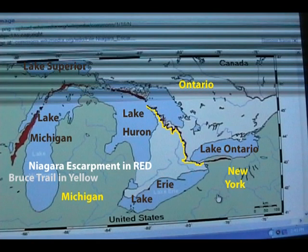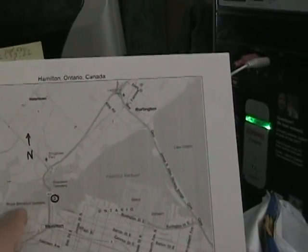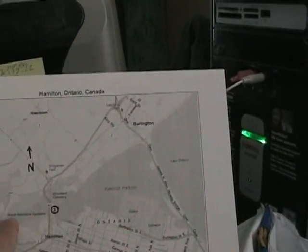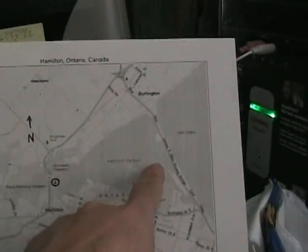The red line on this map indicates the path of the Niagara Escarpment. The yellow line in Ontario indicates the path of some 1,500 kilometers of Bruce trails. This area, which is a kind of bridge that goes over the point between the Royal Botanical open water area. There used to be a marsh in there, and the Hamilton Harbor.